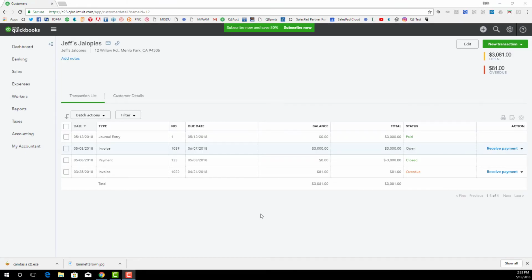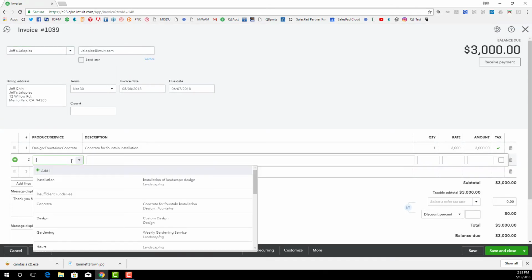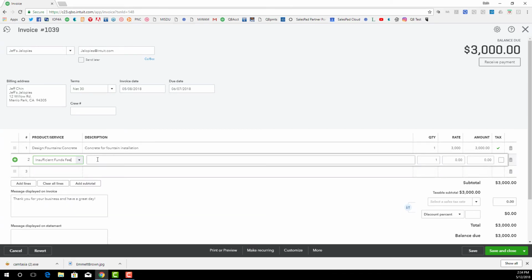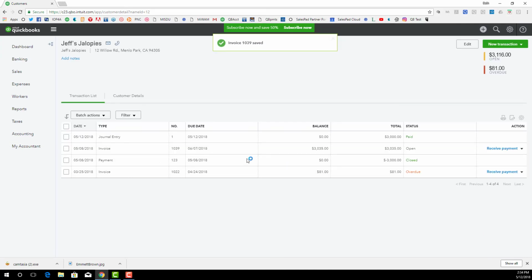The last step would be to modify the original invoice to include a charge for the insufficient funds. Guaranteed that Craig and Amy are going to have to pay a fee to the bank, so it seems appropriate to pass that charge along to Jeff's Jalopies. We're going to add a $35 fee here. You can see that the total goes up to $3,035, and Save and Close.